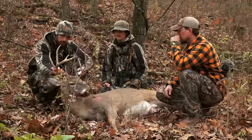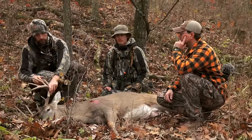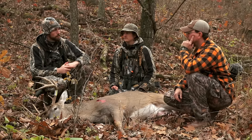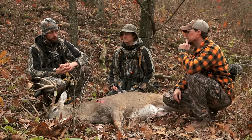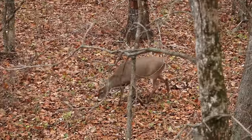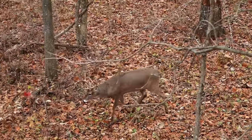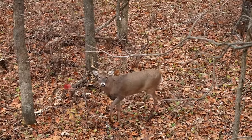What was the wind doing when he came in? Had you been checking with milkweed or anything? It was pretty much dead calm. Yeah, just wasn't going anywhere. No, it was falling. I don't think he would have got us. I think he would have walked right by us had I not been up there shuffling around trying to get a shot at him.